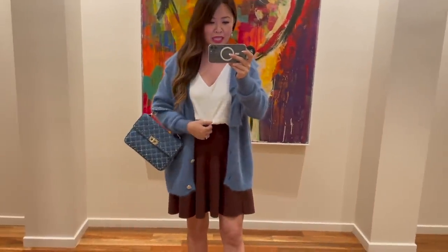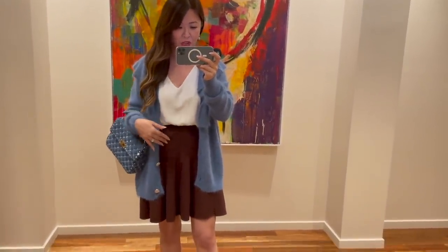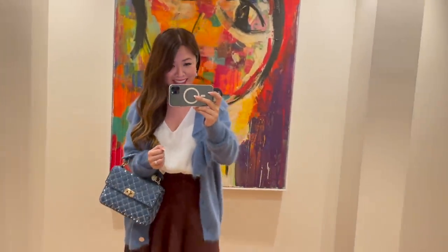I'm just wearing a plain white sort of sleeveless top underneath and this brown skirt, as you can see. Yeah, it's just elastic. We all love a bit of elastic, especially when you're going to dinner and eating.